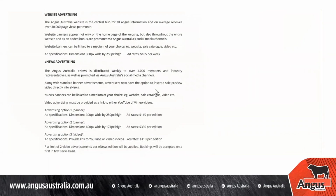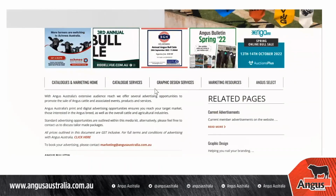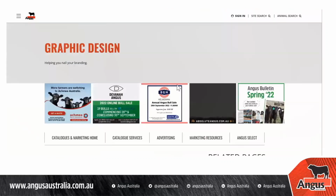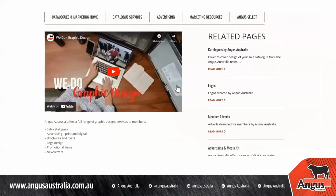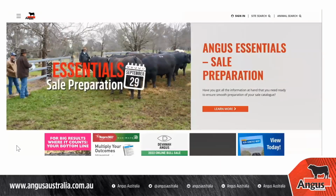And another area that we probably haven't touched on at this point in time, and I've briefly mentioned throughout this, is that we do offer graphic design services to our Angus Australia members. This is a really great service. So if you do want to get in touch with us for, I guess, your one-stop shop, please don't hesitate and we can take you through what is available. Our cost to conduct graphic design for our members is $99, including GST, or part thereof.